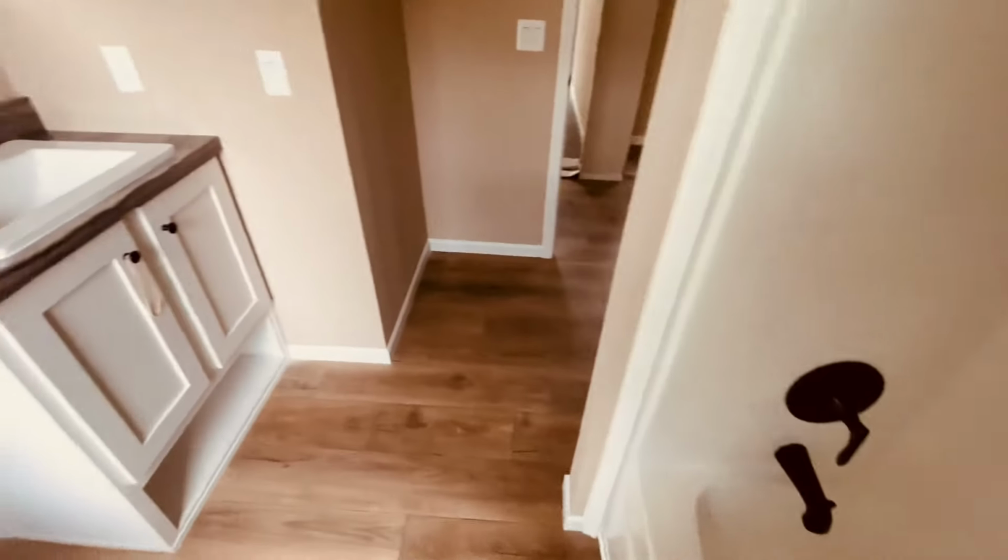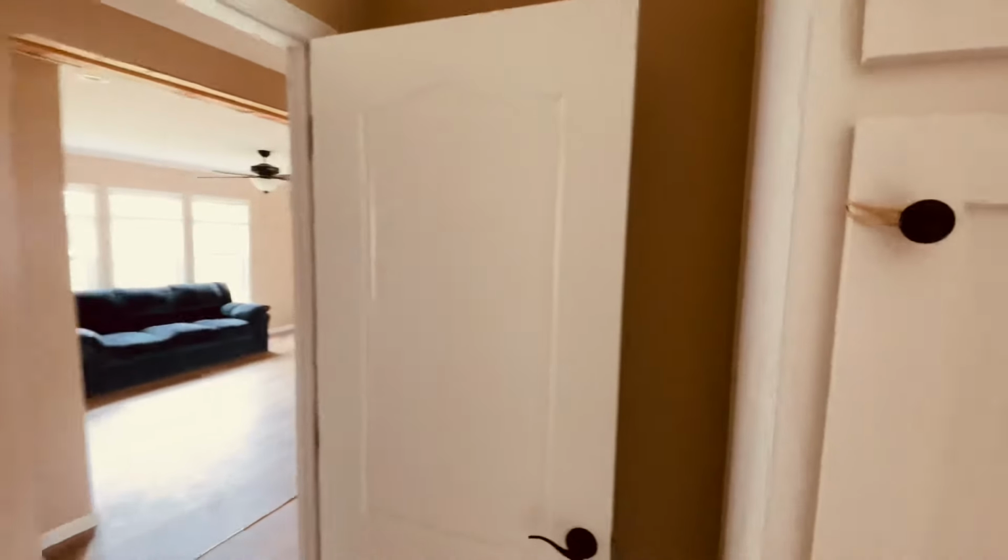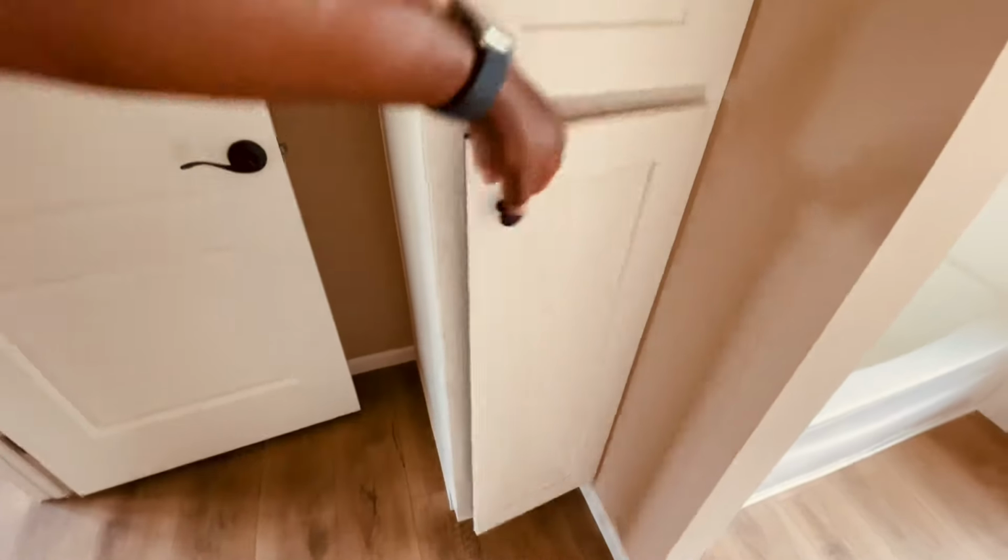So this must be a repo or used home. This home definitely seems like it has some upgrades of its own already in here. Okay, fiberglass. I see it. Not a big fan of it, but hey, if it's an add-on, you're throwing it in, I'll take it. We got some little cabinet space over here. Throw some washcloths and towels up in there. Got the vent up there. Okay. All right, definitely different.